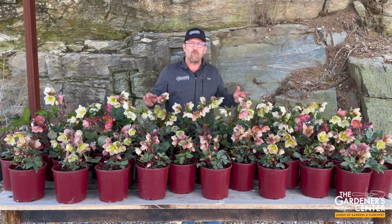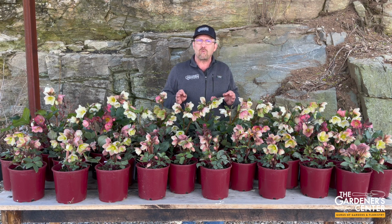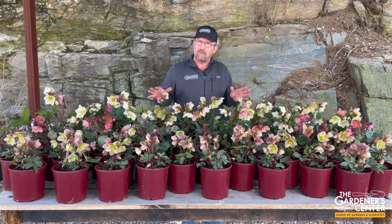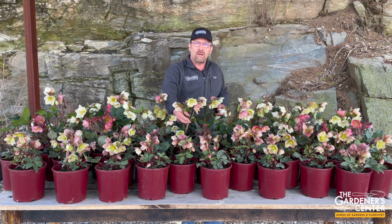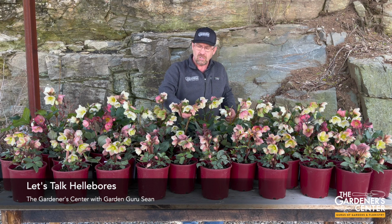So I have a great group of plants to talk about today. These guys are the very first blooming plants to show up in our nursery every spring. And I say spring, but sometimes they show up when the calendar still says it's winter. A lot of you may recognize these already, but these plants are Hellebores.